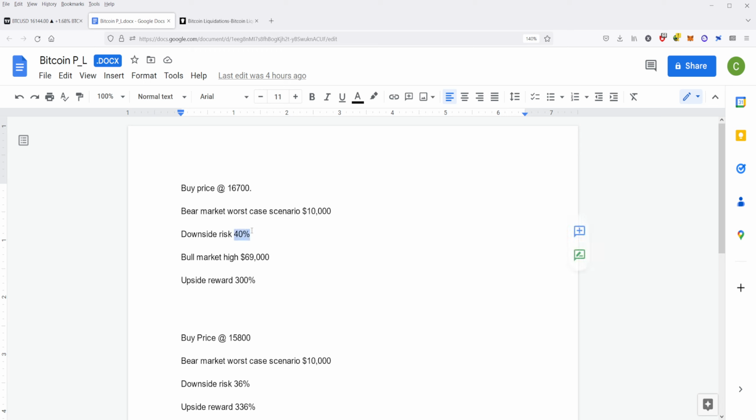Now, my downside risk here is about 40%. However, I calculated there's an upside reward of 300% if Bitcoin returns to the bull market high of 69,000. And I do believe this is going to happen within 2024 or 2025-ish. So I'm risking 40% to hopefully return 300% in the event that it does go back to the bull market high.